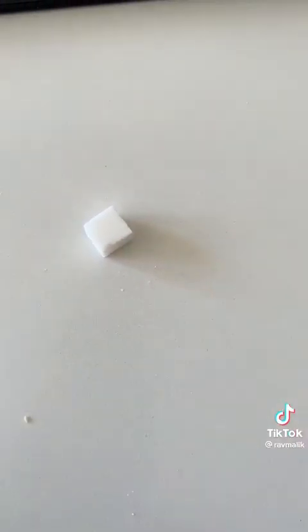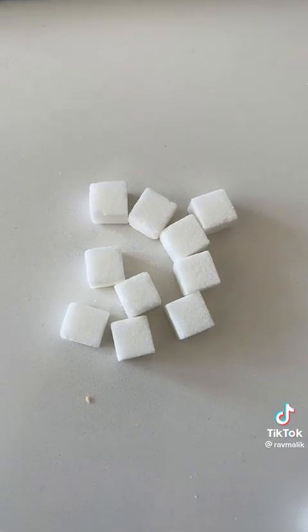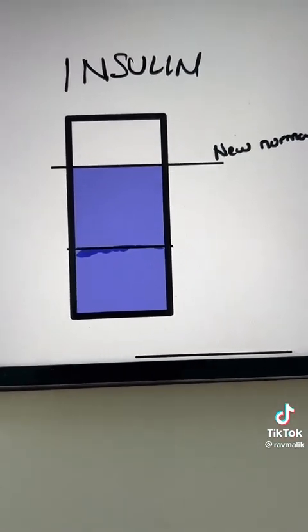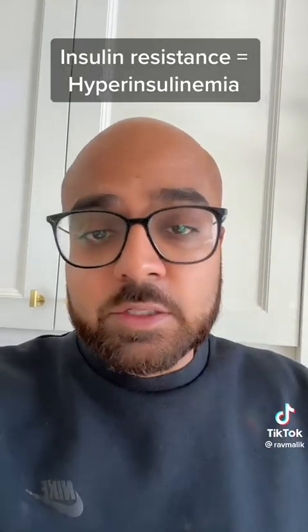Now you feel hungry, you feel tired, so you eat more. So your sugar went from this to this, but your insulin is still high. And then you eat again and your sugar goes up again. And your insulin stays high all the time. And now that becomes your new normal. And that high insulin level is called hyperinsulinemia. And that's happening because the body's becoming resistant to the insulin.